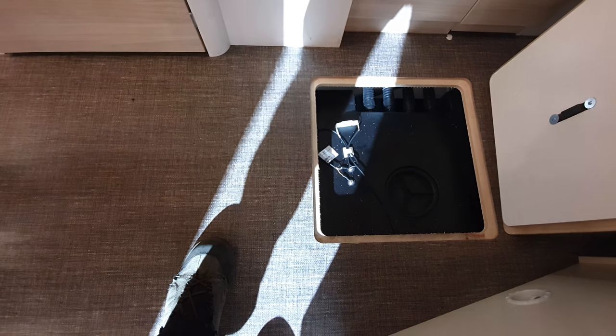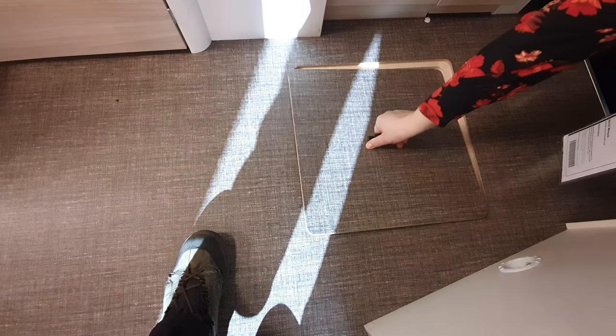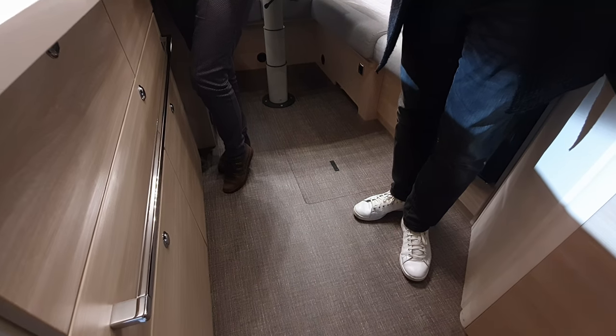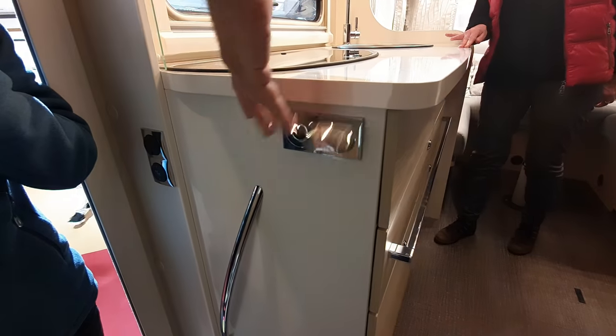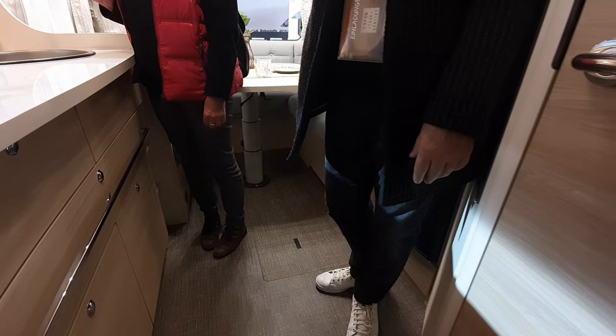I don't know if that's the black tank or the white tank. Maybe it's the grey tank. Sorry, black is sewage. So we've got the other ones down there. We've got no storage in the floor, although there appears to be some storage outside. And we've got shore power there. Yeah, we'll go and see the garage.